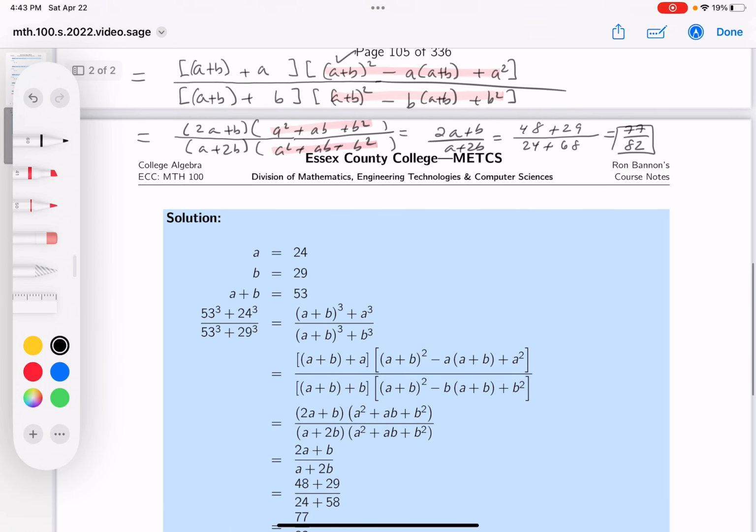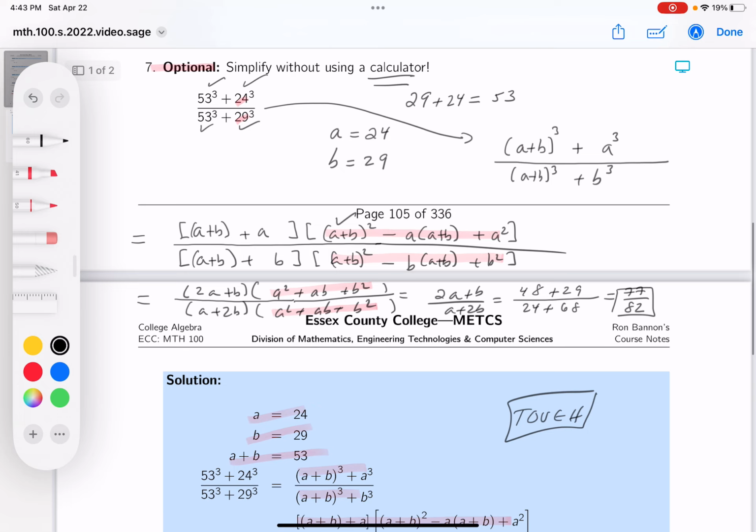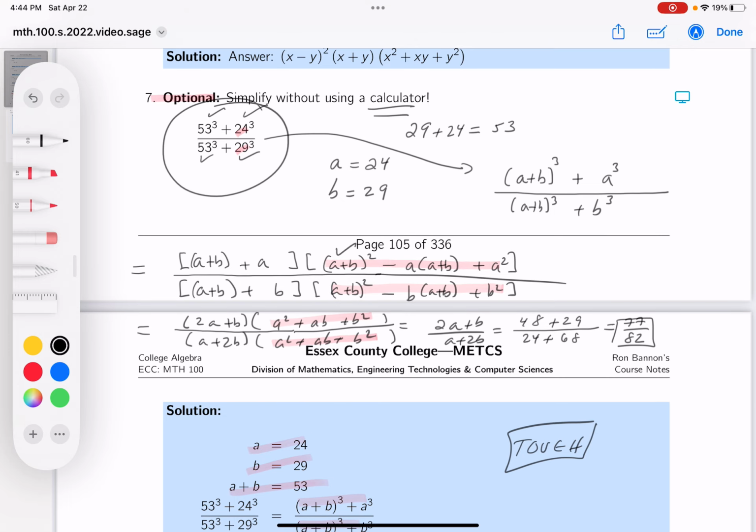Let's take a look at the key, see what they did. I want to point out really the same thing: A and B, A plus B is 53. They just simply expand it, exactly the same way I did before, and lo and behold, you get 77 over 82 in the end. Again, I consider this to be a tough question if you do it without a calculator. If you did this with a calculator, certainly if you know how to work a calculator with those things, that's fine. You'll still get the same answer, by the way. And modern calculators will produce those answers.